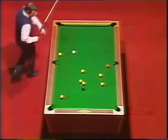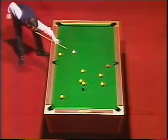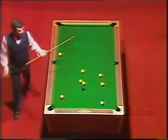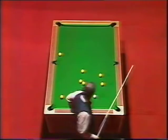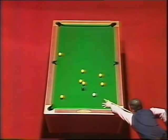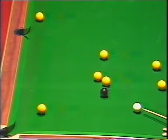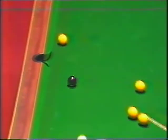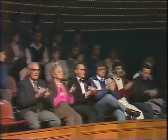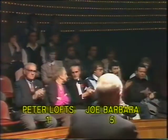It's 5-1. Well, Joe using the yellow to pot the red. He's nominated reds. They're all pottable. Just the one on the left-hand side cushion seems to be rather difficult. All the rest are very nicely placed. The black's in the open. This could be a clearance here from Joe.